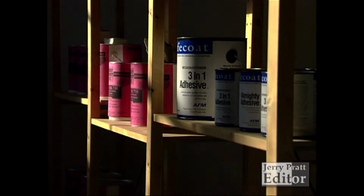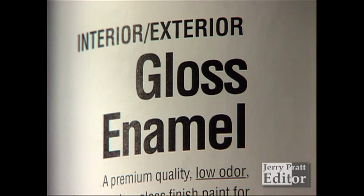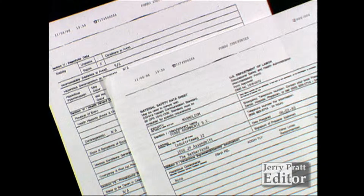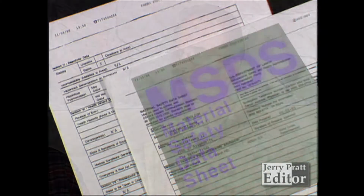If you're concerned about how building materials could create problems for you, ask your supplier for information. There's a material safety data sheet that's usually available for all building materials that are on the market, but that doesn't always tell you exactly what the health effects are of certain chemicals that are in the materials.